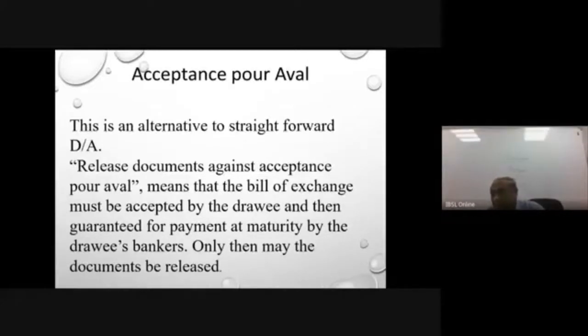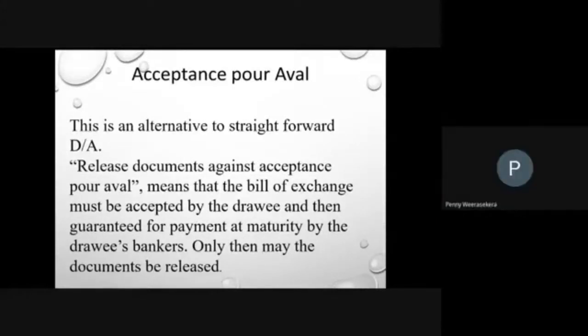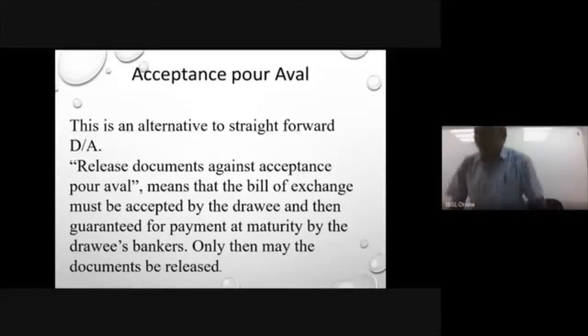Now, can a bank confirm the payment just like that? Yes or no? No. Why? One thing, it has to be a good customer. You have to have an avalization limit also. Very good. You have to have an avalization limit also.